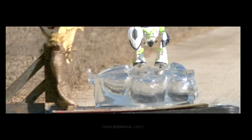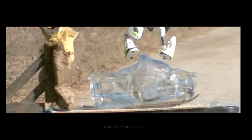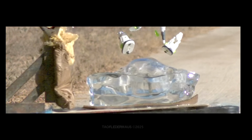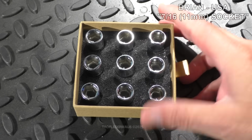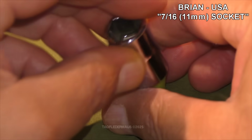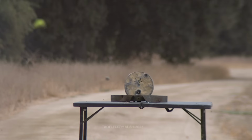By using a resin jacket, Brian is able to put all kinds of unusual objects in there, stuff that people have been asking us to shoot for years, and we finally did it. Over the years, we've had hundreds of people suggest shooting a socket, and finally, Brian made it happen. A 7/16 proto socket apparently is the perfect diameter.